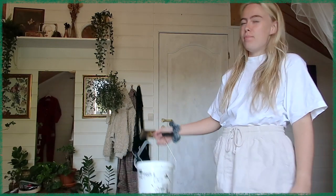Day 2 of painting the door. I'm beginning on coat number 2. I think 2 coats are enough, which is great, because then I can continue with the rest of my room transformation and studio transformation. But now for the paint.